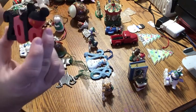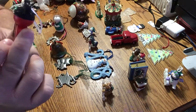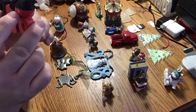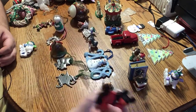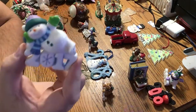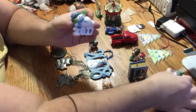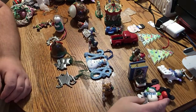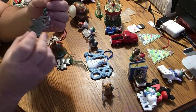again, excuse me, I'm sorry. You have glitter on the black, and it says 2018. And you have the little Mickey Mouse ears and the little button things for the eyes. Oops. I wasn't even showing it in camera, I don't think. 2017, we go back to that snowman. Same thing, a lot of glitter. They're twins. 2017.